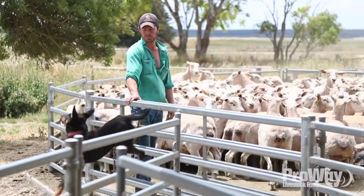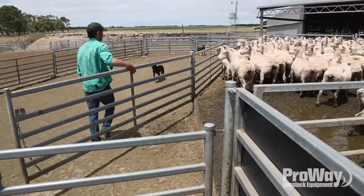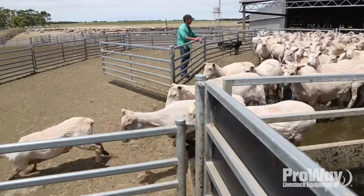G'day, I'm Tom Ellis from Mount Gambier, South Australia, and the property you're currently on today is Coola Station. I'm the 5th generation to come home and occupy the place along with my father at the moment. I've been here since 1978. It's an old family property. Our forebears came here in the mid-1800s.